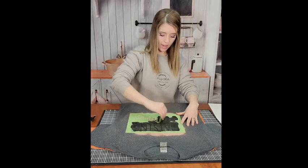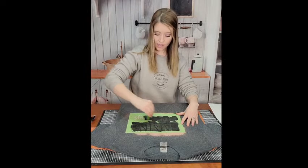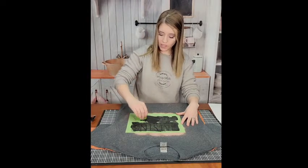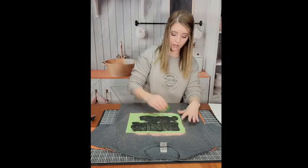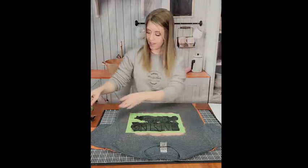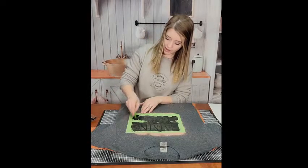I like the black when I bleach t-shirts because I feel like it brings out the design, because your background with the bleach is a little bit lighter. So anything that you do that's just a tad bit darker, it's gonna make it look a little bit more vibrant. All right, and we are almost done. Just getting a little bit more ink right here at the end.